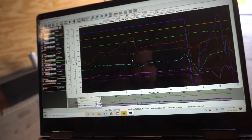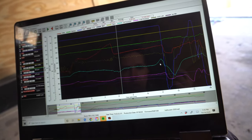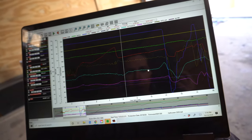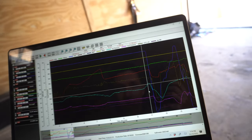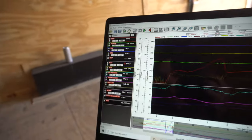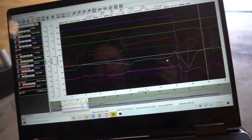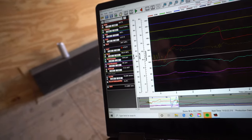Also, it dropped a ton on the shift, and it used to not do that as much. I don't think I need to look back at other data, but it felt great in the past until probably around here, and then it pressurized the system here, and it is what it is. Oil pressure looks great. This thing makes a ton of oil pressure, like 87, and in here it spiked to 105 psi. I don't know.